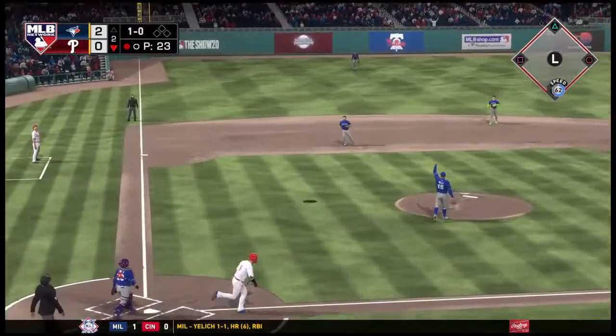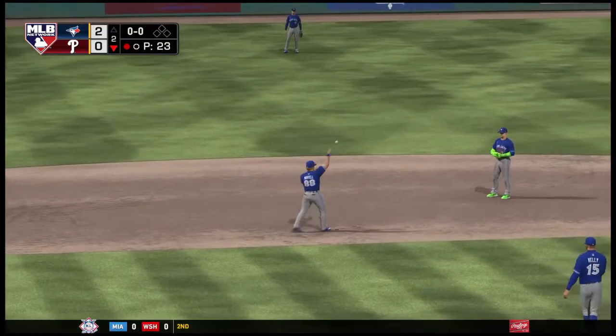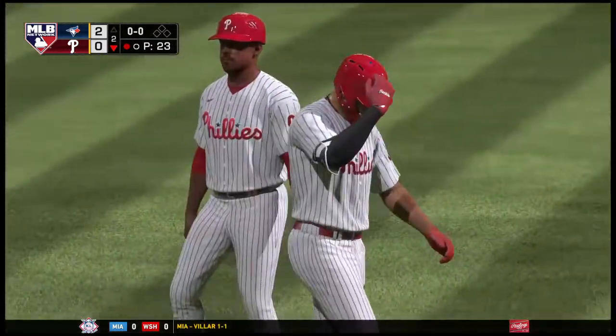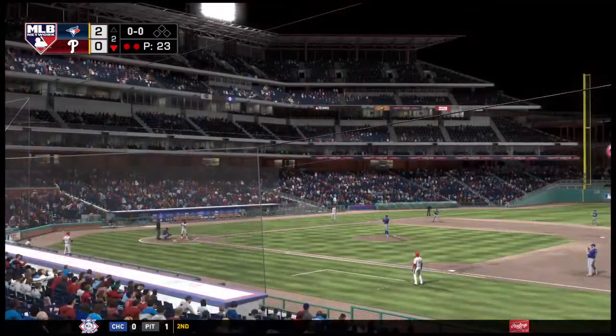Popped high in the air. Big Dog waits on it. He hauls it in without any trouble, and there are 2 away. Batting eighth, the third baseman, Josh Harrison. Josh Harrison stands in. He'll try to make something happen with 2 gone in the bottom of the second.